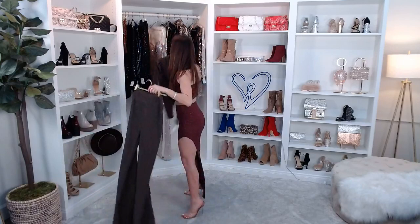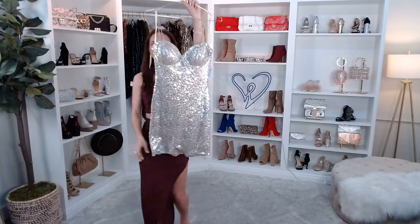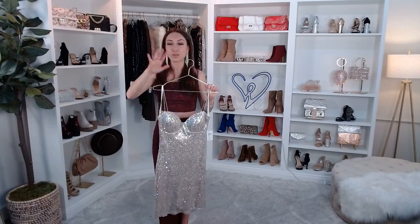So this next dress, I absolutely love. This is a dress that is gonna be super, super flattering on everyone. Take a look at this gorgeous gold mini dress. Take a look at that. Here's what it looks like from far away. You guys can just see that sparkle from so far away. Definitely a statement. This is a really easy piece to wear. It's gonna be your go-to. This is a dress that'll never go out of style.